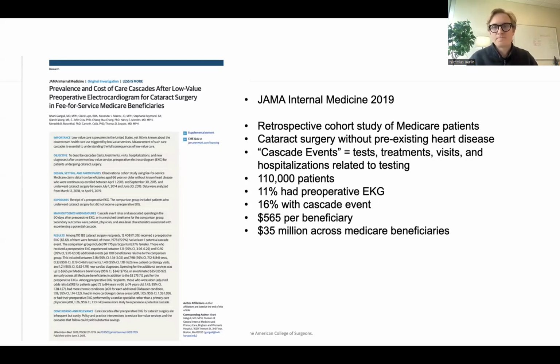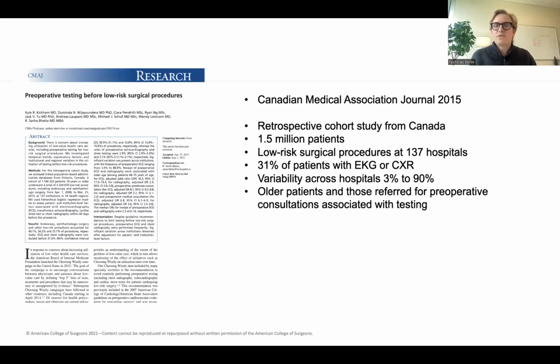Finally, this is not just limited to the United States. This is an international phenomenon. In Canada, a study of 1.5 million patients who had low-risk surgical procedures at over 130 hospitals found that 1 in 3 had an EKG or chest radiography. Variation between hospitals was between 3 and 90%. Older patients, and those referred for a preoperative consultation, were more likely to have testing.